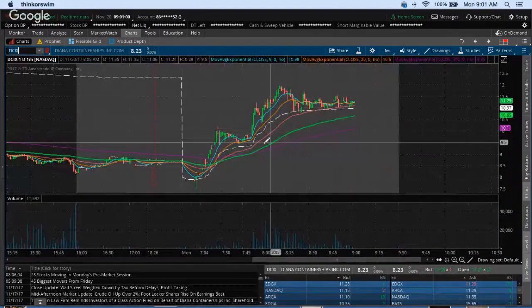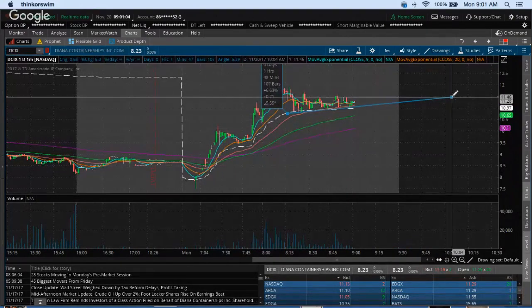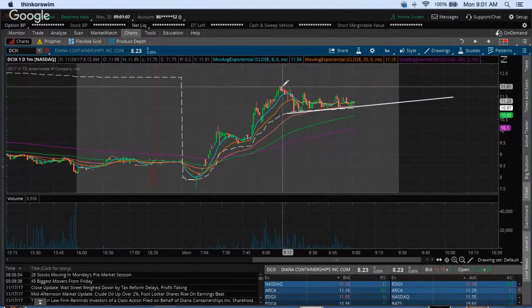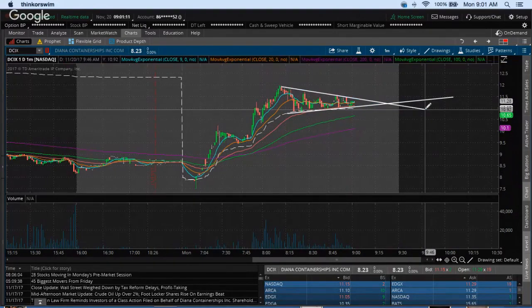Now DCIX is still just holding that trend. It's actually putting in higher lows, so this might be setting up for a long again. Again, guys, I'm telling you, DCIX is going to be in play today.